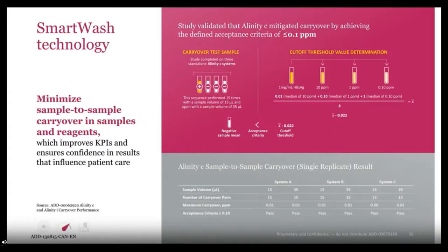So the SmartWash technology was tested across 3 instruments. It looked at low sample volumes of 15 microliters and high sample volumes of 35 microliters, and used a sample surface antigen that is known to cause carryover if you don't have the correct wash system set up. And you can see carryover was less than 0.01 parts per million and passed all our criteria.